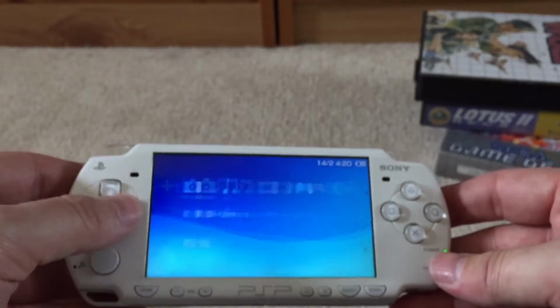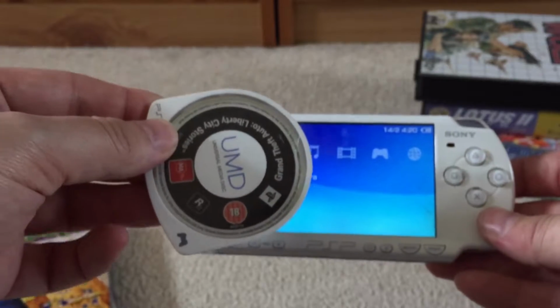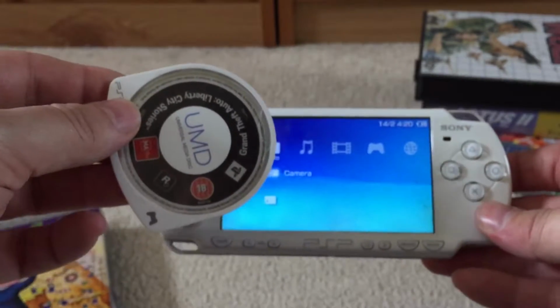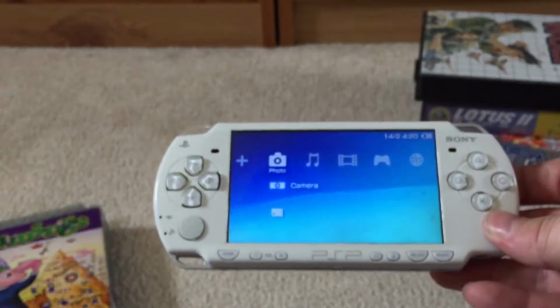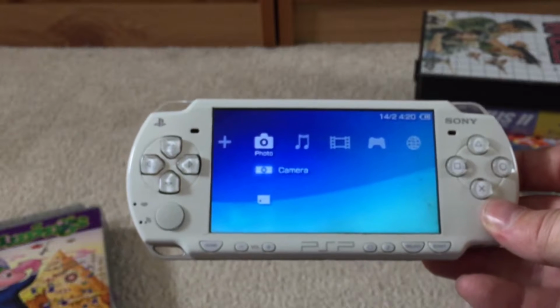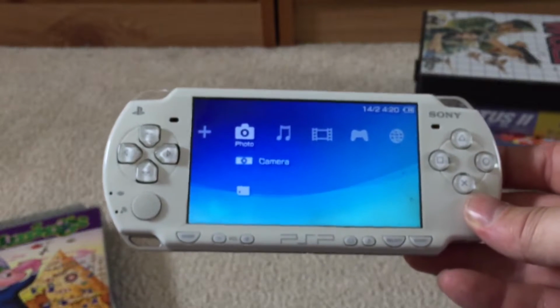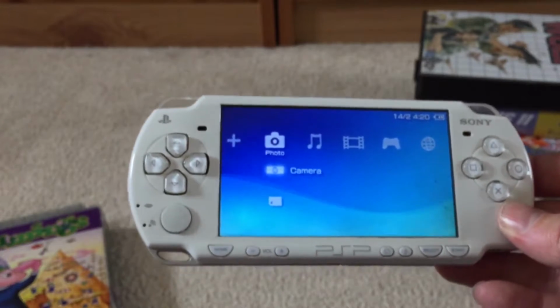PSP itself seems to work with the exception of another thing, and that is it will not read UMDs. I put the UMD disc in, you can hear it spin up, and it will sit there with a little loading symbol at the bottom of the screen, but just never loads the game. So I think the UMD drive, the laser potentially in this, is shot as well. Gave that a good clean. As I say, it does sound like it's trying to read the disc, but it just never gets around to it.